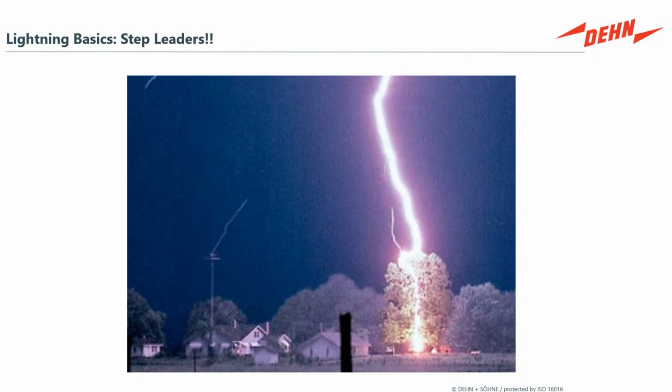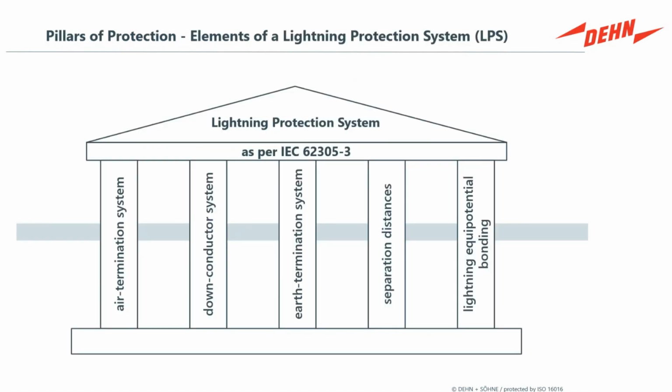There's a lot going on, and the science of lightning protection really helps us understand what's happening in the environment. The pillars of protection are a basic way for us to look at any structure, any environment, and evaluate: are there air terminals? Is the air termination system, the Franklin rod, in place with a down conductor taking the lightning energy into the earth termination system? In our electrical world, there's a lot to pay attention to in separation distance, lightning protection bonding, and electrical equipotential bonding. These five things become the areas of improvement to go from a high risk incident to a very low risk environment.